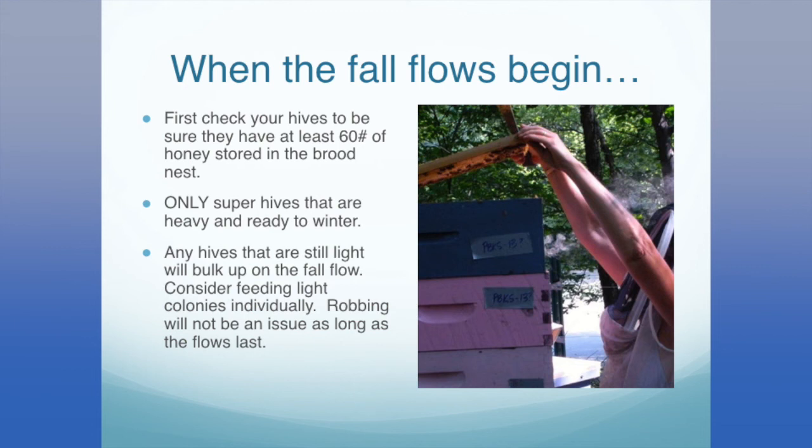I wish I had a few more inches. First, check your hives to be sure they have, in my area, 60 pounds of honey. You guys probably need a little bit less to get through the winter, but that's what we need. And as long as they have that amount of honey stored in the brood nest, I will super them. And any hives that are light will bulk up on the fall flow.